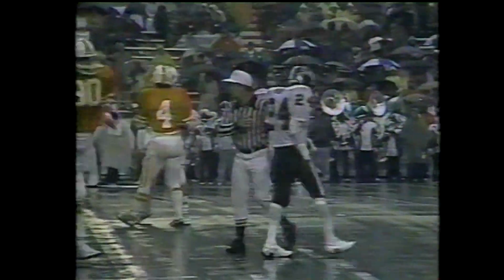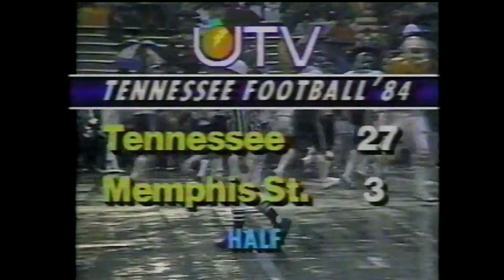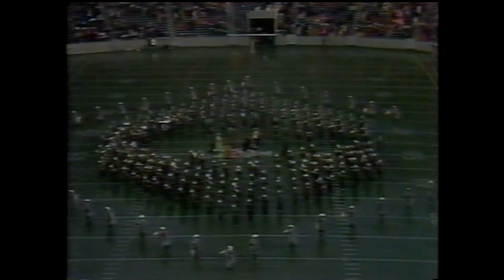We'll be back with halftime comments in just 1 minute. At halftime, Tennessee leads 27-3. Charlie Daniels will be performing at halftime with the Pride of the Southland Band, and you'll hear the roar for him as he's presented. There it is right there. Charlie Daniels was on the Vol Radio Network kickoff call-in show and will be featured later this season in a Johnny Majors show segment on the UTV network. He's singing the Tennessee Waltz as Tennessee leads 27-3.